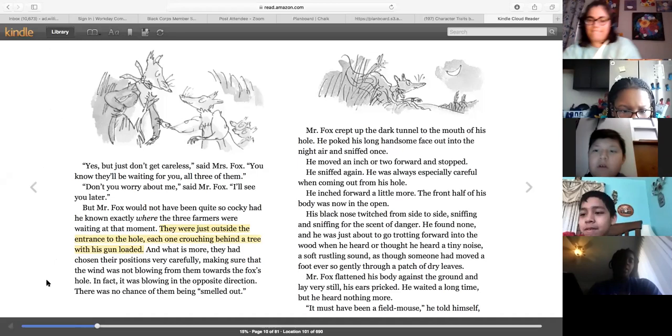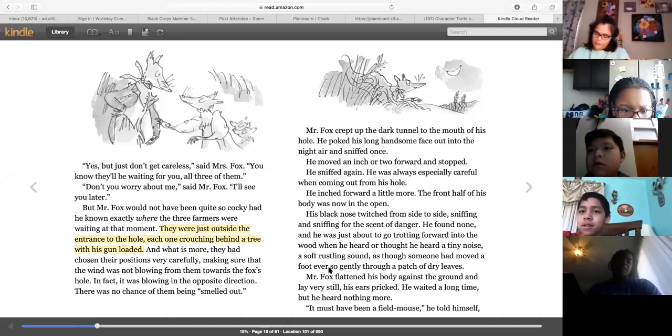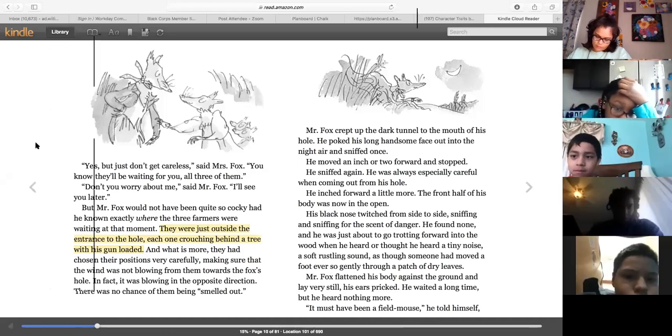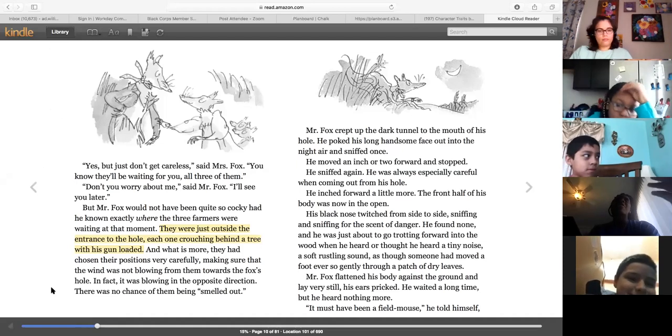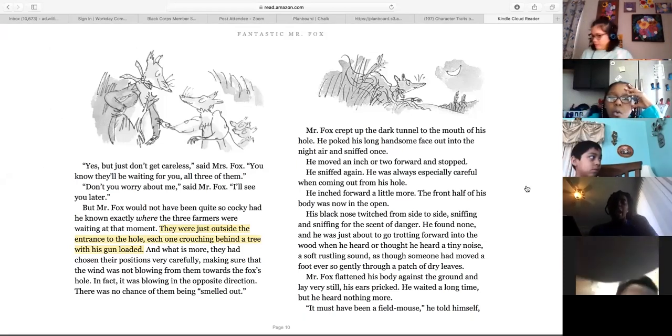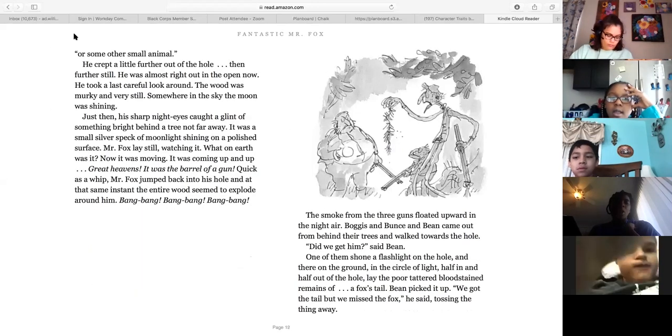Delilah? Delilah, okay. What did the farmers have as they were waiting on Mr. Fox to come out of the hole, Delilah? A shotgun. So the farmers had a gun and they're waiting on Mr. Fox to come out of this hole. Okay. So now let's keep reading.